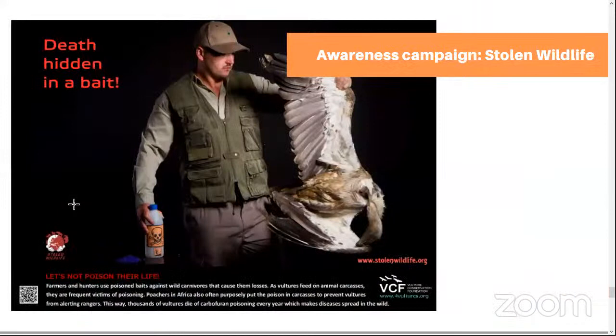There is another education or awareness campaign which tries to show the threats wildlife faces because of our activities, our habits. If you want to later look at all the posters regarding this campaign, which is called Stolen Wildlife, you can look at it on our website. For example, this poster shows the problem with carbofuran or other chemicals or drugs which are used to poison the vultures.